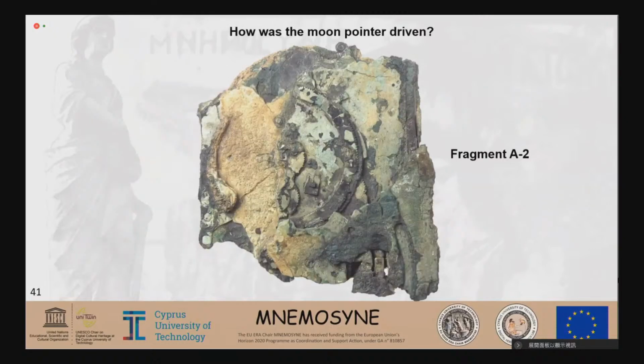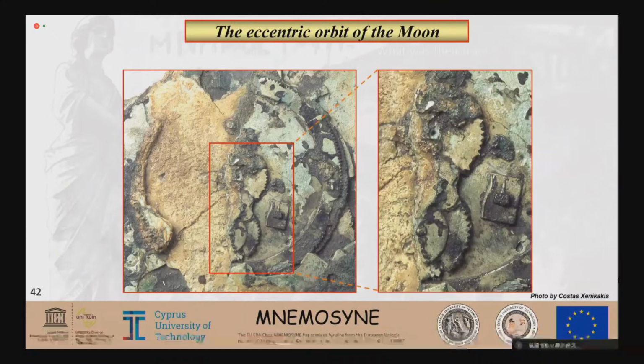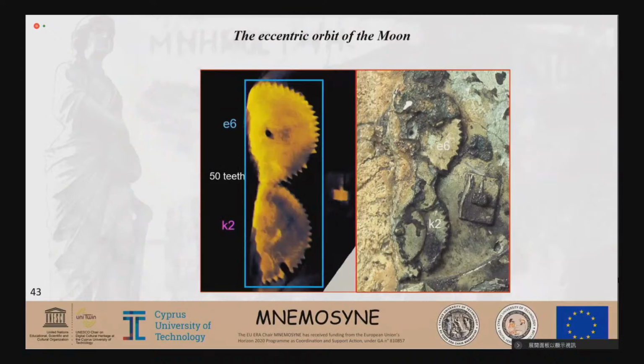But how does the mechanism simulate the moon motion around the Earth? In fragment A, at this point, is a gear with 223 teeth. Nearby, there are 2 gears with 50 teeth each. What was their use? We see in this tomography these 2 gears, the gear E6 and the gear K2. In the bottom of the second gear, the gear K2, there is something like a pin gauge.